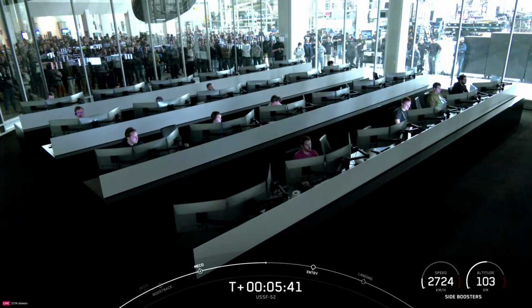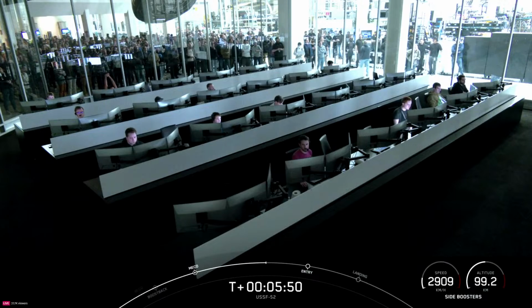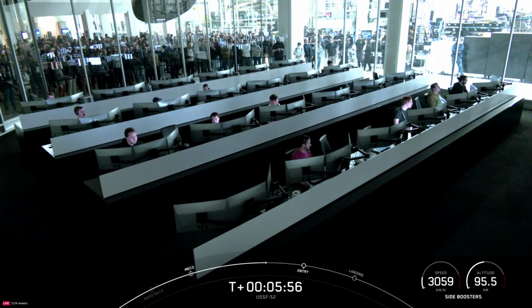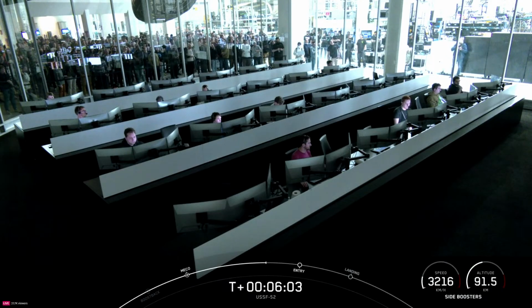In order to land back on land, we typically have 3 burns. Center core FTS has safed. They've already concluded a boost back burn, which helps them turn back around and head back towards land. The next burn coming up is the entry burn. That's where we'll reignite 3 of the engines on each of those boosters, and that helps slow them down as they enter back into the Earth's atmosphere.